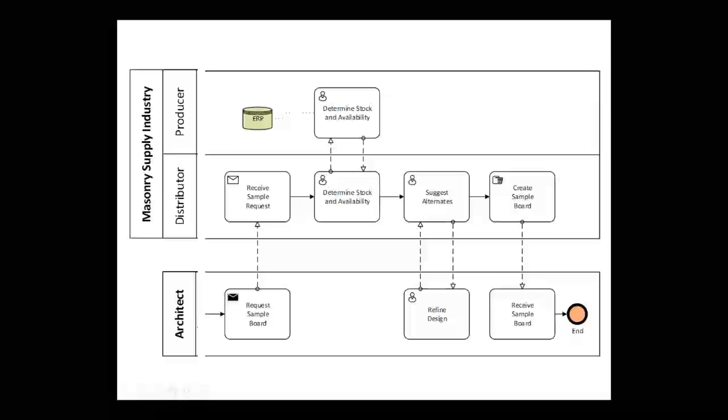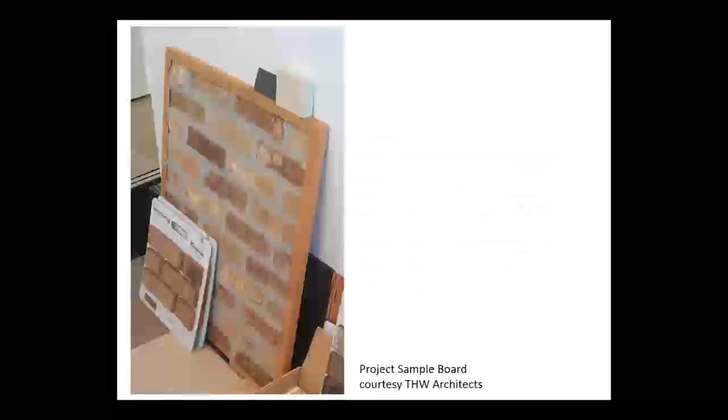So this is the business process modeling notation. And we're developing one of these diagrams for each of the 9 workflows that I presented earlier. Each of these diagrams helps illustrate the different types of material data, material property data and availability data, color, texture, size, that are required at different stages in the design and construction process. So finally, here's the sample board that gets delivered to the architect's office so that the architect can decide, is this the look and feel that they want for this building?